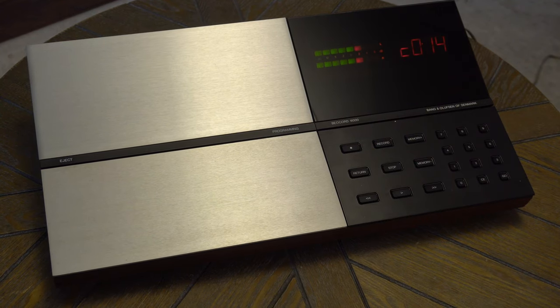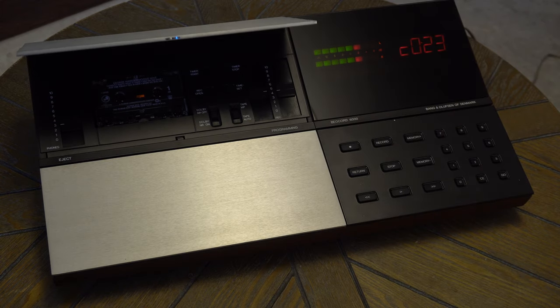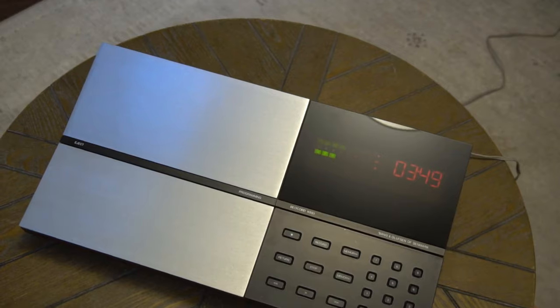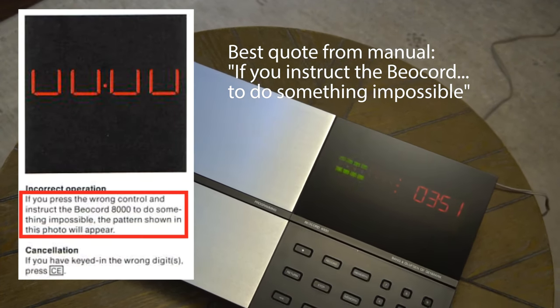So is this a good tape deck? Is it the most ridiculous, pretentious thing you've ever seen? I don't know. I think they're kind of trying to do like Apple and isolate you from the experience and let the computer control everything. We'll leave you with some audio samples of this tape deck.